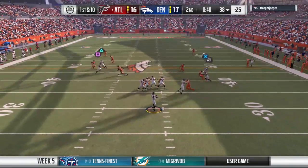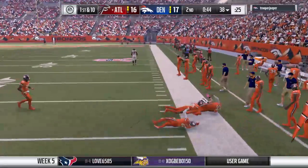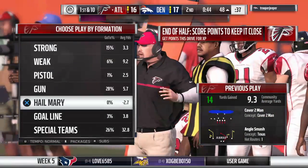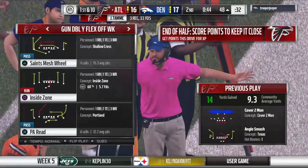Now Ryan on 1st down. And complete on the right side. It's Tammy. And he is out of bounds on the other side of midfield. It's a gain of 14 there. And it'll be 1st down Atlanta.